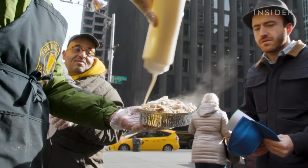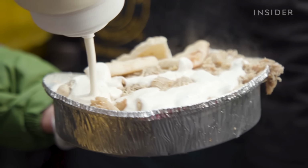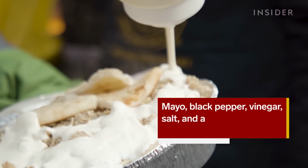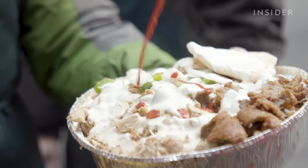Carts across the city have tried to mimic the recipe, but the Halal Guys says no other place has cracked the code. Based on the to-go packets of white sauce, this creamy substance is a combination of mayo, black pepper, vinegar, salt, and a few other ingredients. But one thing we're sure about, the red sauce isn't for everyone.